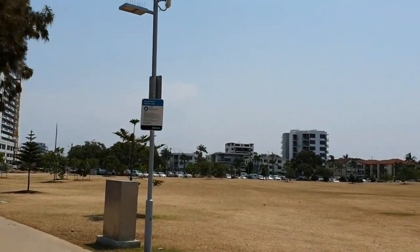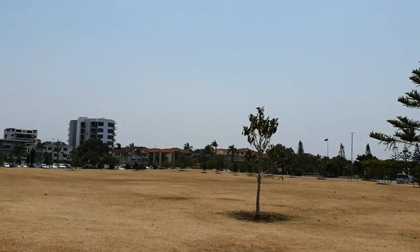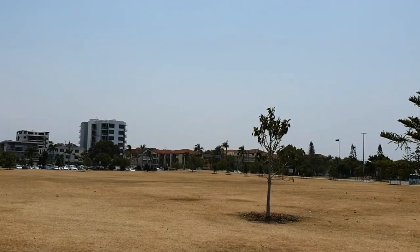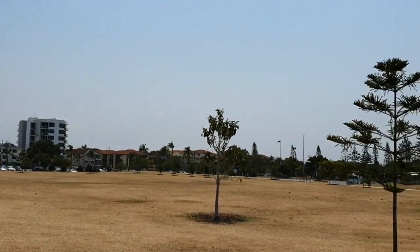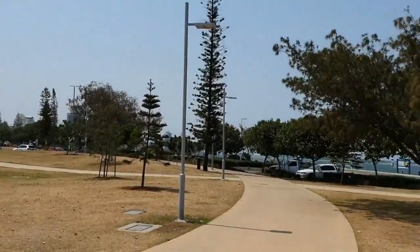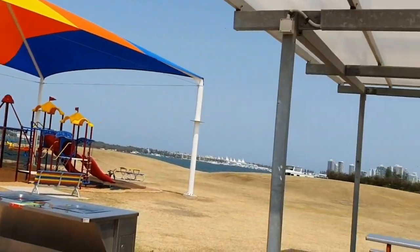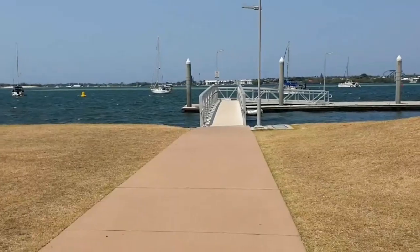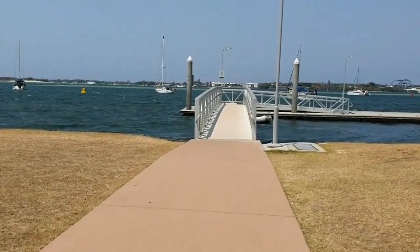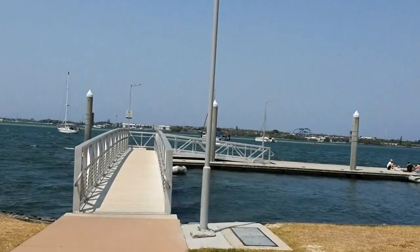Got a dog off-leash exercise area in there too, which is good to see. I used to own a dog, and off-leash areas are fantastic. There can be chaos in an off-leash area too sometimes. Not all doggies are as well behaved as some others. Yeah, we like a good jetty too.